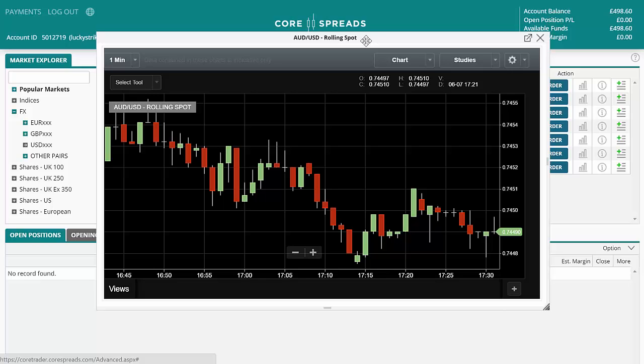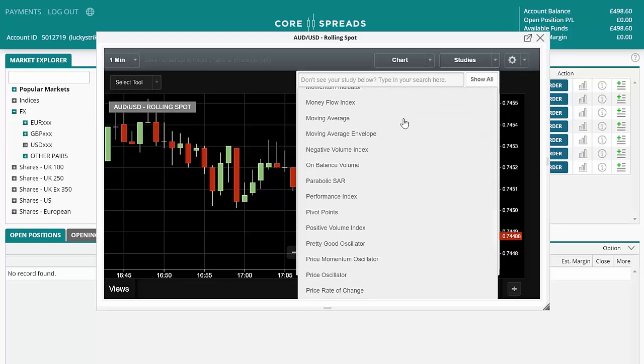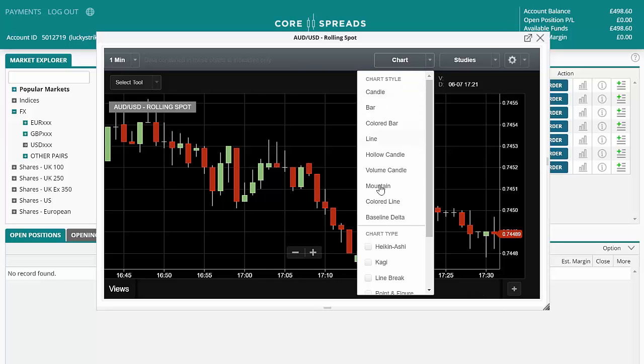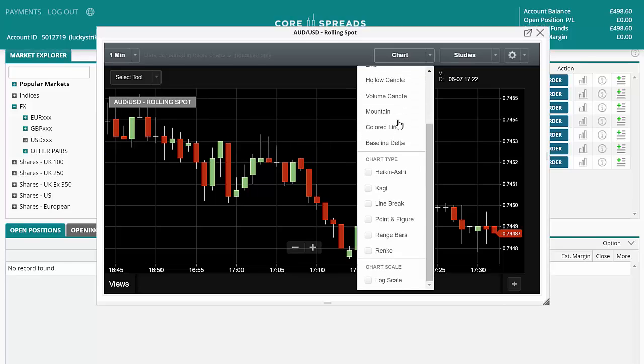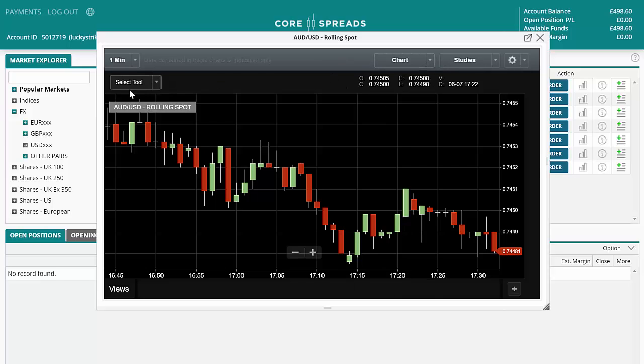But what they do have is over 31 indicators that you can choose from. There's a good range there. Also, they've got various chart styles. We've got candlestick open right now, which is the most commonly used one amongst most traders. And so, you know, there's a good decent range there.